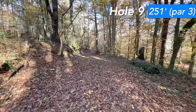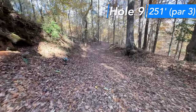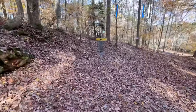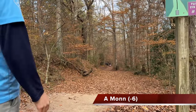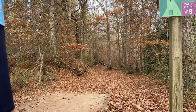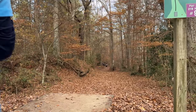Move on to hole 9. It's a par 3, 251 feet. Just pretty much dead straight. You got this hill on the left and a little hill on the right. It kind of like all funnels down to the basket right at the end. The one thing you really got to miss is that big tree, the second big tree on the right. Mm-hmm. That's the one that really comes into play. I think Adam's going to go with the pig here.